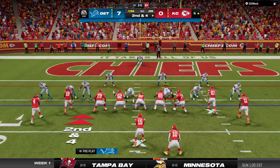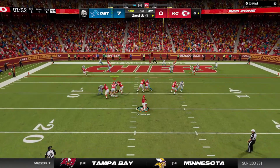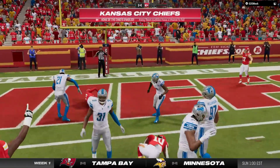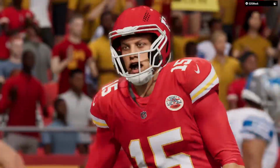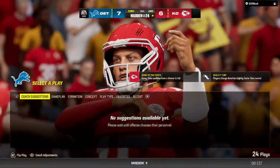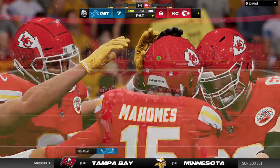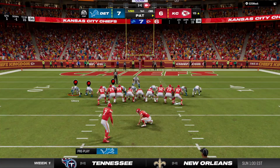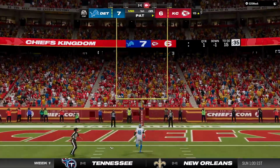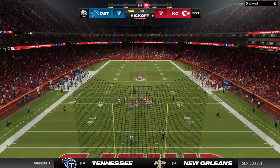A 6-yard pickup brings up 2nd and 4. Mahomes to throw once more. Flushed out right. And he will take it on in for a Chiefs touchdown. Patrick Mahomes, a 6-yard touchdown run. And the Chiefs respond to that opening drive touchdown with one of their own. Harrison Butker is on for the extra point. And he starts his new year off on the right foot as well, as this kick is good.